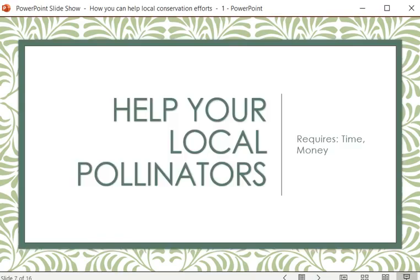There we go. So next, if you want to do something closer to home, you can go to your garden and help your local pollinators. This doesn't require as much access, but it does require time and some money since you are spending it on your garden.